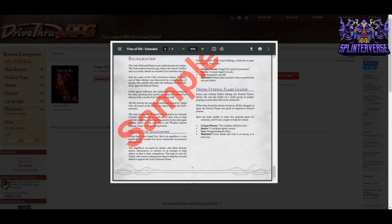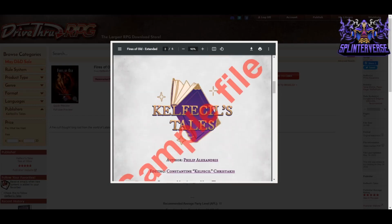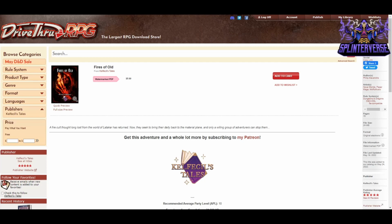So yeah, that's a great setup for a fun adventure. And I like all these touches of this setting that are coming in through the story here. So, you just don't often get level 10 adventures. You get those lower tier 1 adventures a lot, but to have a level 10 adventure, that's pretty cool.